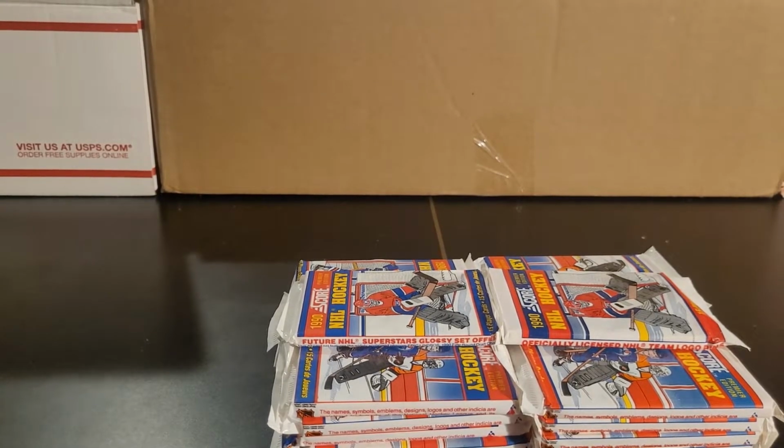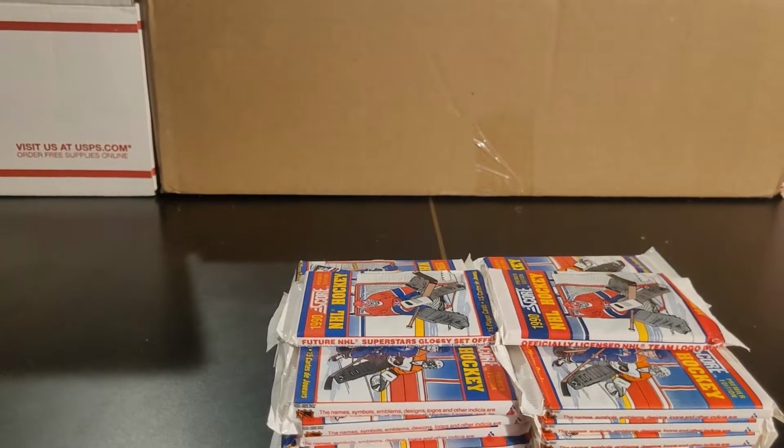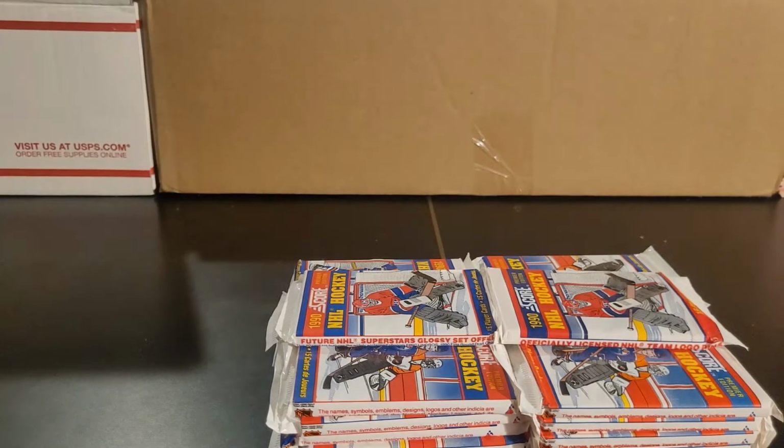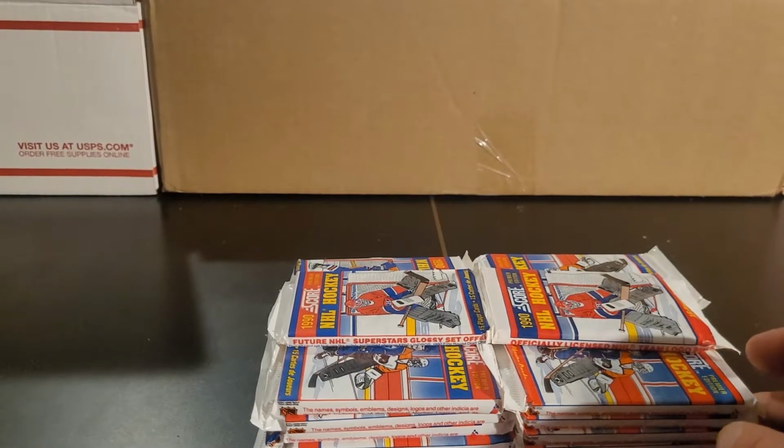What I'll be looking for in these, of course, are the Brodeur rookie and the Jagr rookie. Those are the two that carry the set. Of course, your Gretzky and your Lemieux, your Curtis Joseph, those cards also. But the two main rookies that came out of this were the Brodeur and Jagr. And no, I'm not going to have moves like Jagr, that's for sure. Other cards I might be looking for would be the Chris Draper rookie, the Mike Modano, again the Curtis Joseph. Gretzky has, I think, like 10 cards in this set.